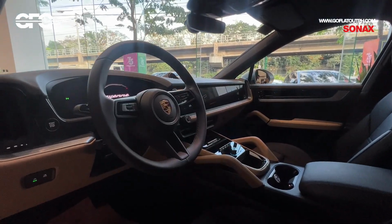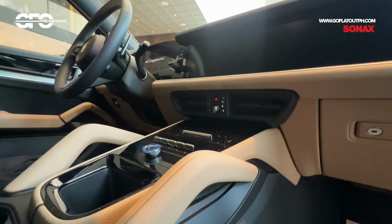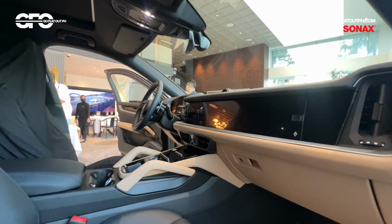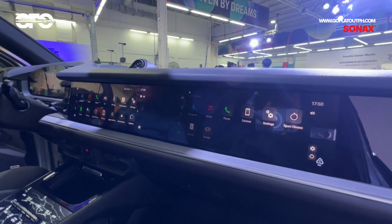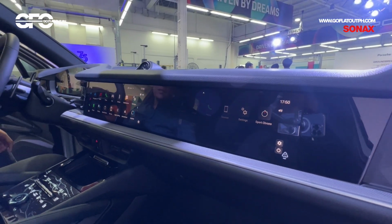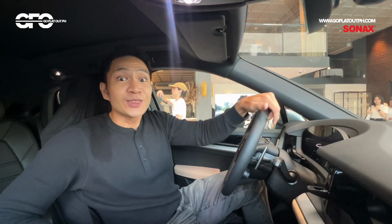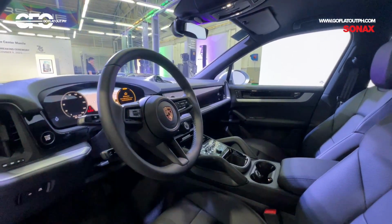But apart from that, down below you have your buttons for the climate controls and the media settings, and then also a standard 12.3-inch screen for the infotainment system, along with an optional passenger side display. And then, as you would expect in any Porsche, this interior is very lovely. Yung pintuan pa lang sobrang satisfying ng bagsak niya. Everything has a very robust feel inside the car.